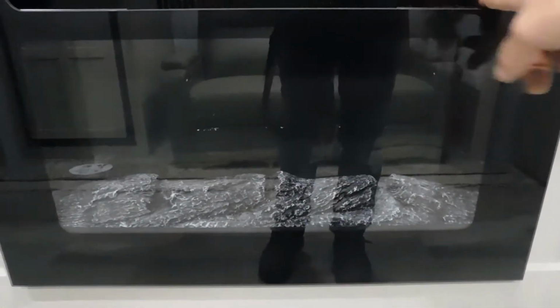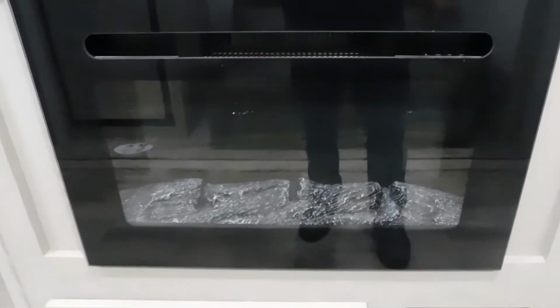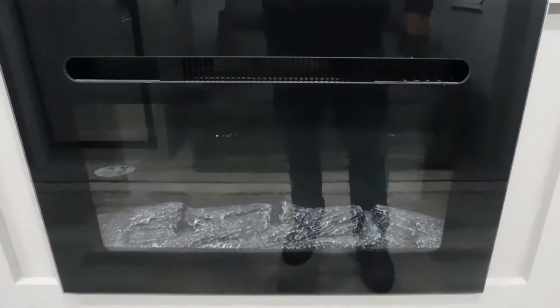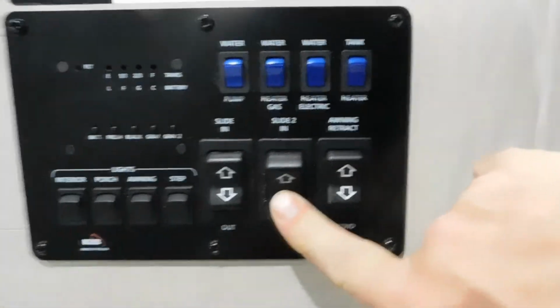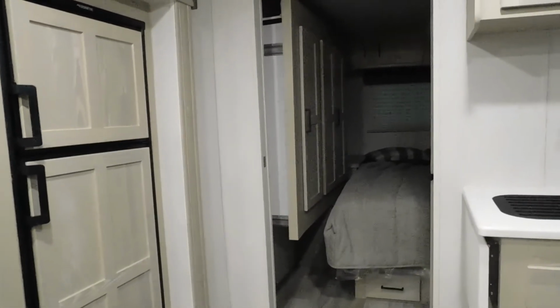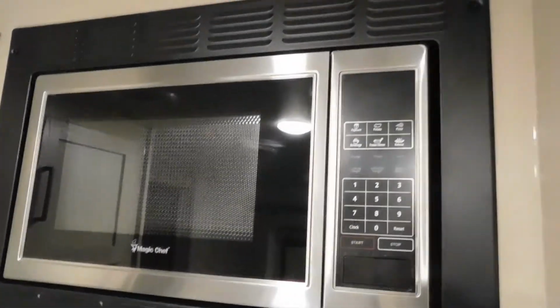What you want to do on these is get your heat turned on, and instead of using up your gas at the campsite, go ahead and turn this on, turn the heat on. It'll warm it up in here real quick just using their electricity. I'm going to go ahead and, before I finish, send the wardrobe slide out. That's going out.